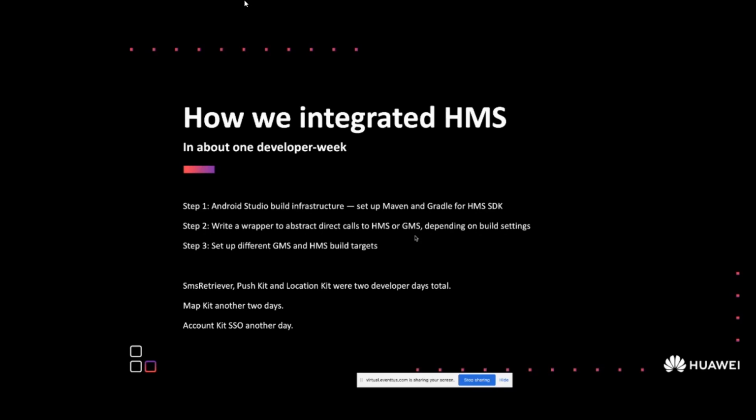We rather abstracted it so that there is a wrapper class that the code would call, and then depending on the build settings, if we made a GMS build, the wrapper class would pass that information through the GMS APIs. And if it was an App Gallery build, it would pass the settings through to the HMS frameworks. The third step was just to set up different build targets in Android Studio for GMS and HMS. And this allows us to share like 99.9% of our code between these two frameworks while still providing the end users with the correct builds that we then just publish to the correct store, either Google Play or the App Gallery.